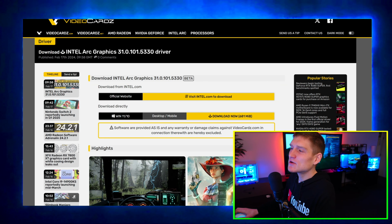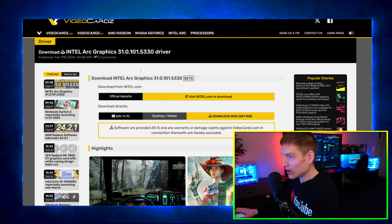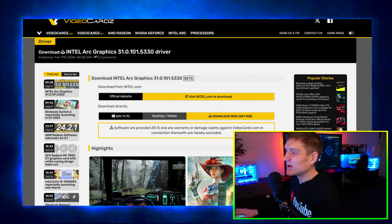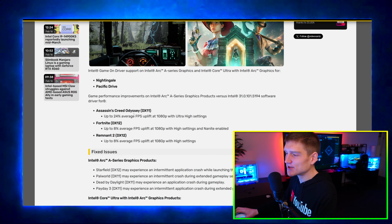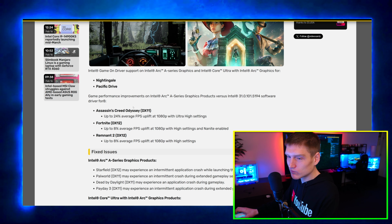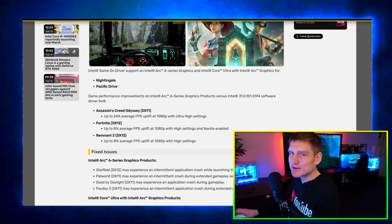So this right here, download the Intel Arc Graphics 31.0.101.533. You guys get it. Big number driver. So it's pretty cool to see Intel starting to actually make graphics cards that are worth it at this point. There are a few games that don't perform very well on them, but for the most part, they're performing very well.